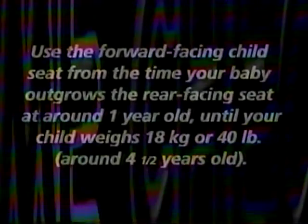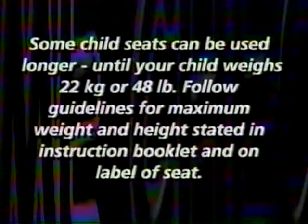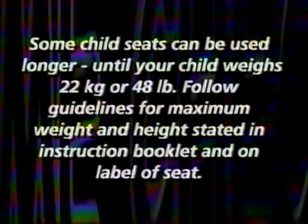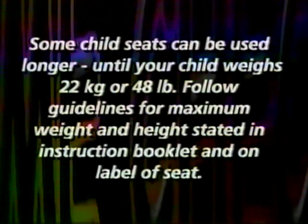Use the forward-facing child seat from the time your baby outgrows the rear-facing seat at around a year old until your child weighs 18 kilograms or 40 pounds and is around 4.5 years old. You will find that some child seats can be used longer until your child weighs 22 kilograms or 48 pounds. Follow the guidelines for maximum child weight and height that are stated in the instruction booklet and on the label of your child's seat. See you on the other side, and remember, the safest seats are only safe if you use them.